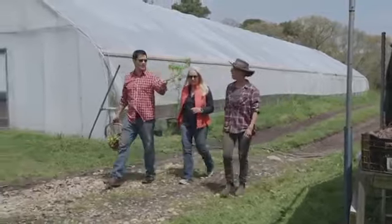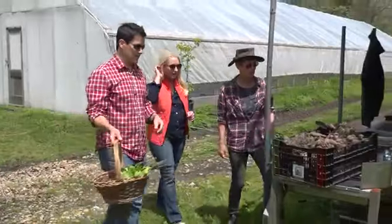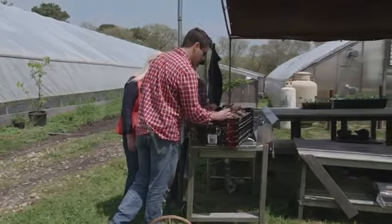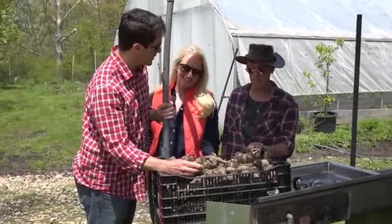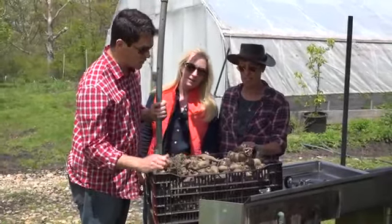What do you got in there? Dahlia bulbs. Dahlias? Dahlia, like flowers. Yeah, we haven't got them in the ground yet. We can eat these. These are great. You mean you can eat them? Yeah, you peel them back inside. It's a tuber. Yeah, it's kind of like radish. Some are sweeter, some are a little more sharp, crisp.